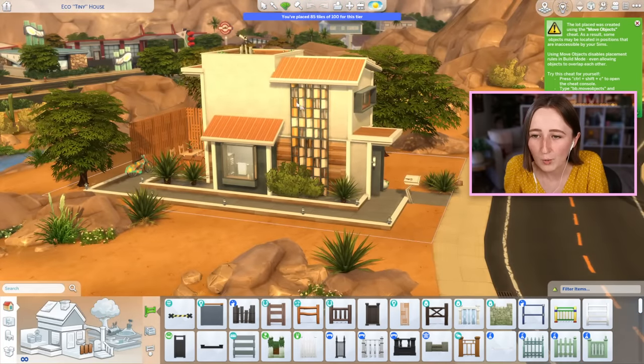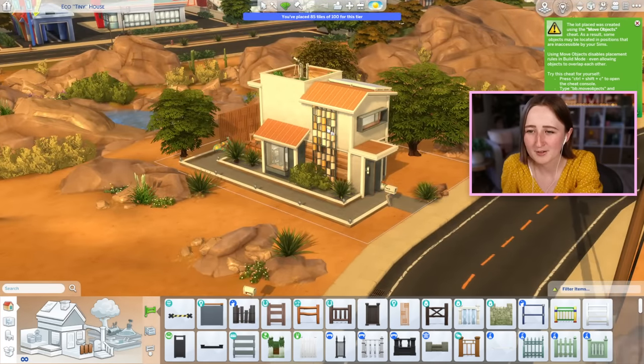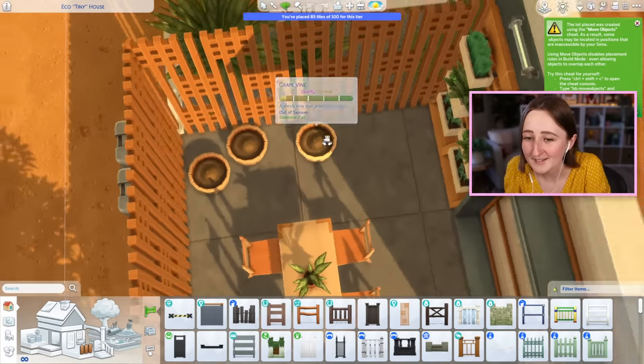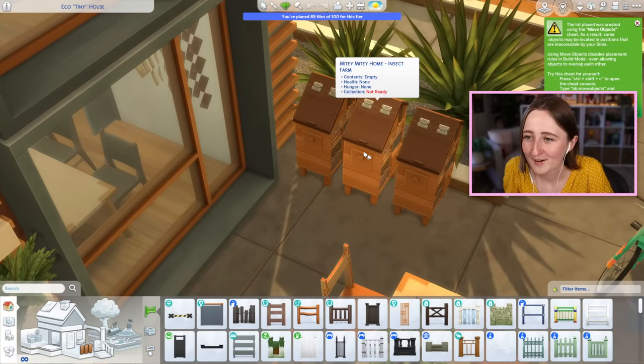I liked this cool wall piece. I thought it matched the color scheme really well and it kind of gave some interest there on the wall. There's lights following this pathway. Around the back, we have a bike. We also have a little dining table. There's some more plants. These are actual plants that your Sims can grow. And then these are the worms that I was talking about. You can fill this with mites or things that you want to.